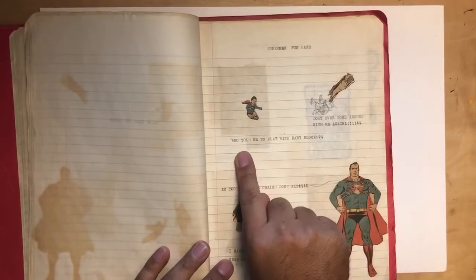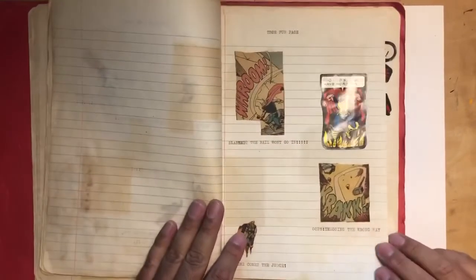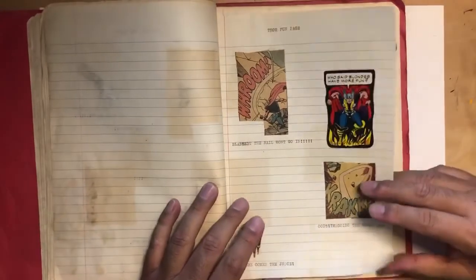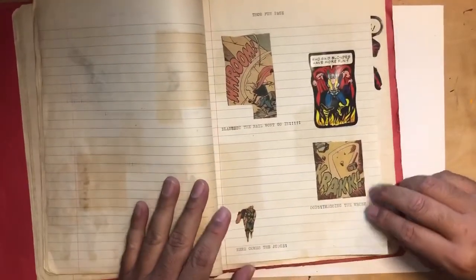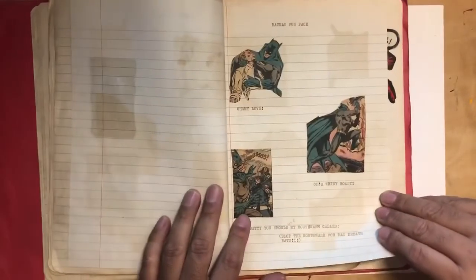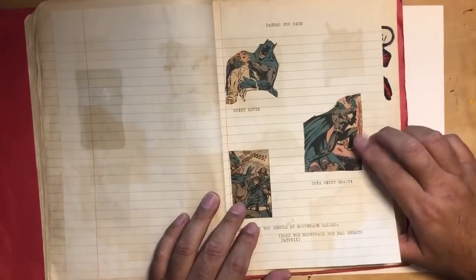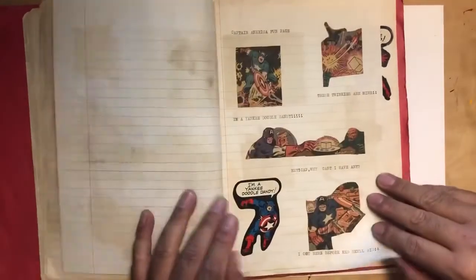Super Baby, who told me to play with baby blocks. So that's funny, that I actually, well, they're not funny. Maybe they are, but it's funny that I thought I could do these myself. Here comes the Judge, Thor with his hammer, Batman holding this guy. Oh my love. Oh, Weenie Roast. Man, this stuff is crazy.